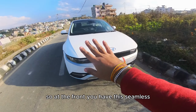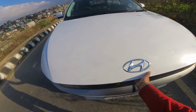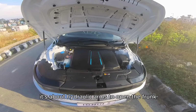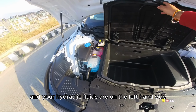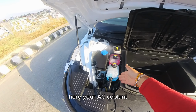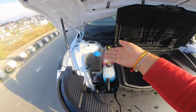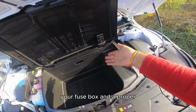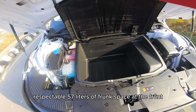So at the front, you have this seamless clamshell hood that I've kept open. It's got hydraulic arms to open the frunk at the front. And your fluids are on the left-hand side here. Your AC coolant, your battery coolant, brake fluids. This is your washer wiper fluid, your fuse box, and a proper respectable 57 liters of frunk space at the front.